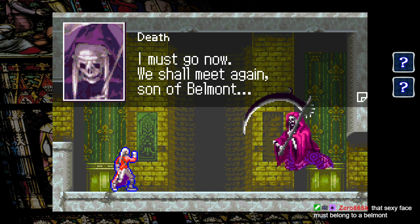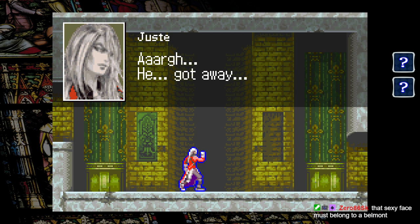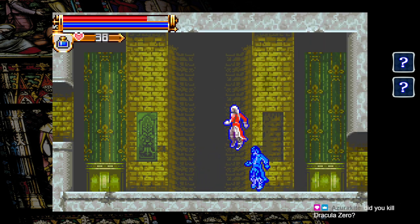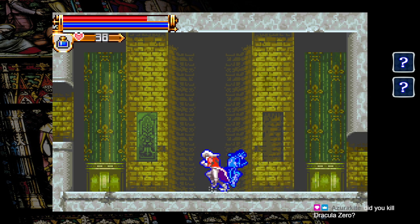That sexy face must belong to a Belmont. They actually gave him kind of like Alucard's looks a little bit, to be honest. Actually, I think they tried to make this feel like a bit of a throwback to Symphony.